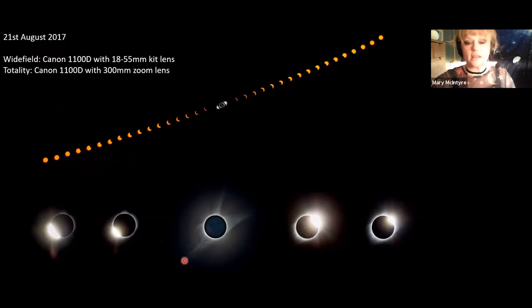So I was shaking, I was crying, and I had to do all of this handheld. The fact that I even got the sun in shot is quite frankly miraculous. So I look at these pictures, and yes, there are things I'd like to do better if I get the opportunity to see another eclipse, but I still can't quite believe that this is my picture when I look at it. And this was done with the wide field camera, the entire event all stacked in one.